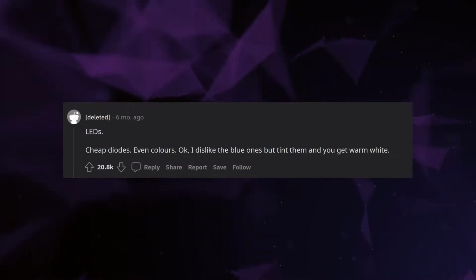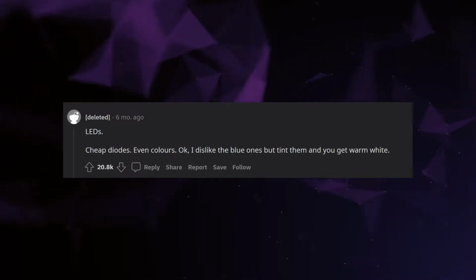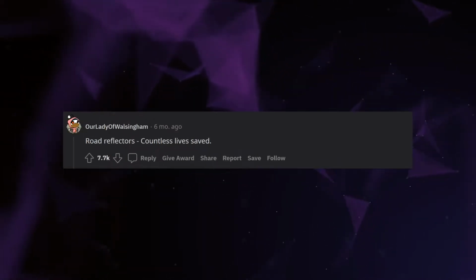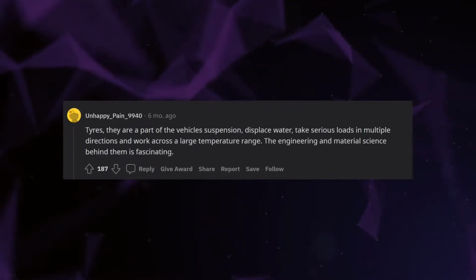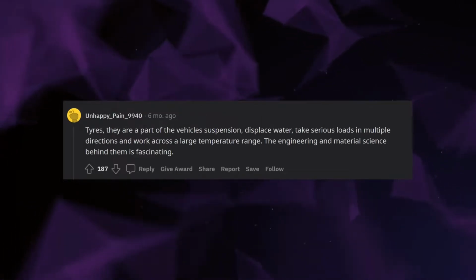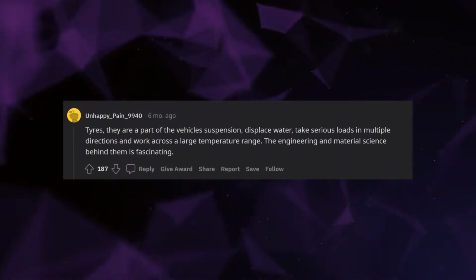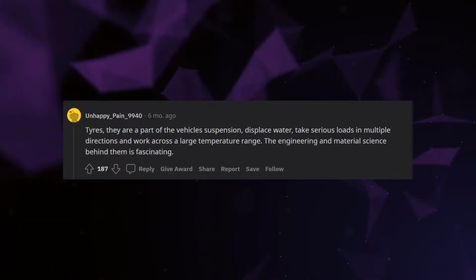LEDs. Cheap diodes, even colors. Okay, I dislike the blue ones, but tint them and you get warm white. Road reflectors, countless lives saved. Tires. They are a part of the vehicle's suspension, displace water, take serious loads in multiple directions, and work across a large temperature range. The engineering and material science behind them is fascinating.